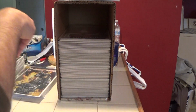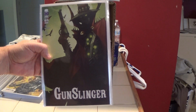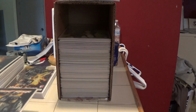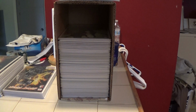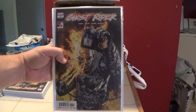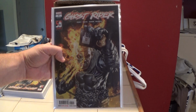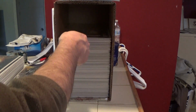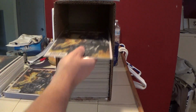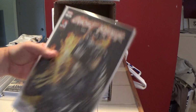Right. Here is Gunslinger number 13. Gunslinger. Here is Ghost Rider number 7. This is the first appearance of Exhaust, which is a pretty cool character. I did read this. I'm liking the Ghost Rider series. I have a few of those. There's 1, 2, and 3. Okay.